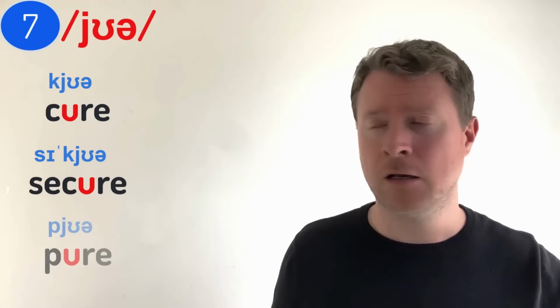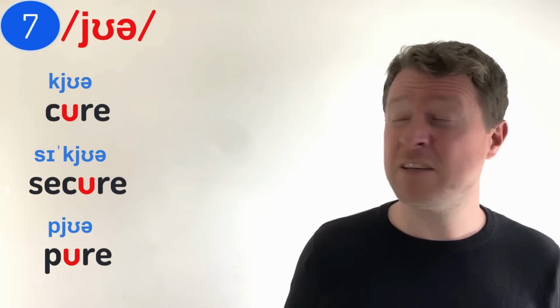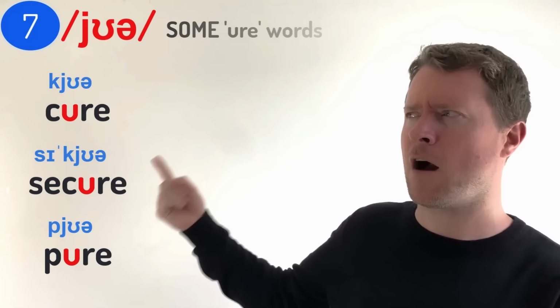Now, the seventh way we can pronounce the letter U in English is with this triphthong sound, "ua." Listen to words like cure, secure, and pure. This is sometimes common, and you'll probably notice straight away that you need the letters U, R, and E together.